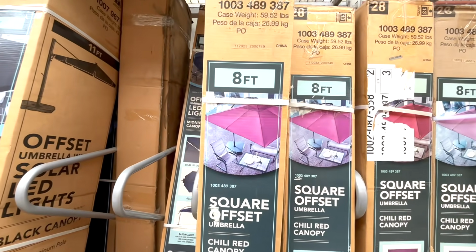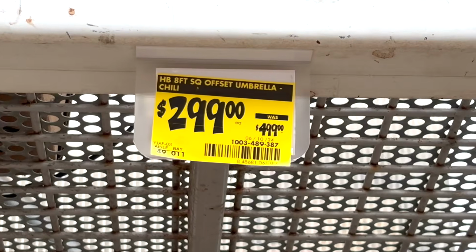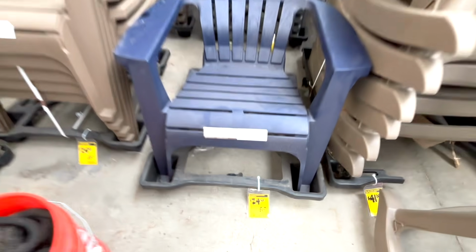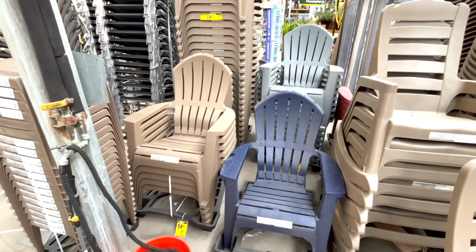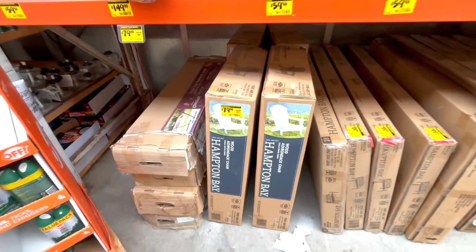Then they had the 8-foot square offset umbrella, and they only had this in a few different colors, but this was a better discount. These were $500 down to $300. They also had a bunch of chairs marked down, a bunch of different colors and styles to choose from. So it was $30 down to $25. They had the blue there, gray. They got some brown. Like I said, multiple different styles also.